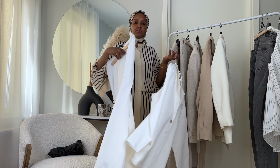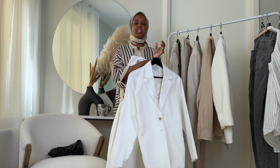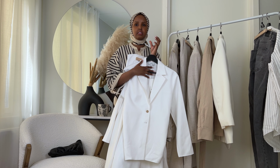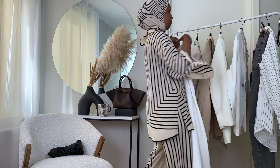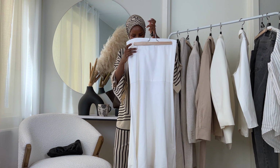Especially, I'm so obsessed with this skirt. Not so much about the blazer. The blazer is beautiful, but I think it's supposed to be open here. So when you wear something underneath, it looks a little bit not so flattering, if I would say. I love this. I'm going to keep it 100%.